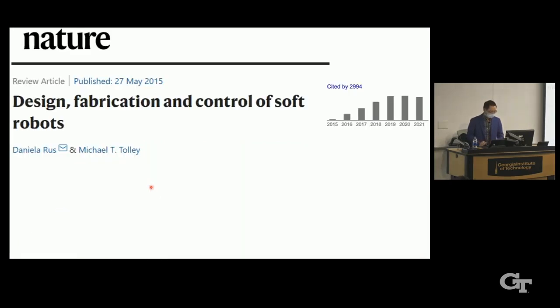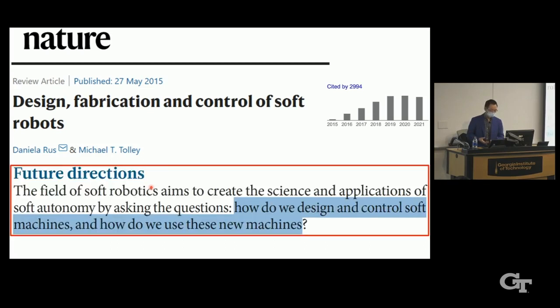In 2015, Daniel and Michael published a paper in Nature about the design, fabrication, and control of soft robots. In the paper, one of the most important questions they hope robotics can answer is how do we design and control these soft machines, and how do we use them? Well, this is a very complicated question.